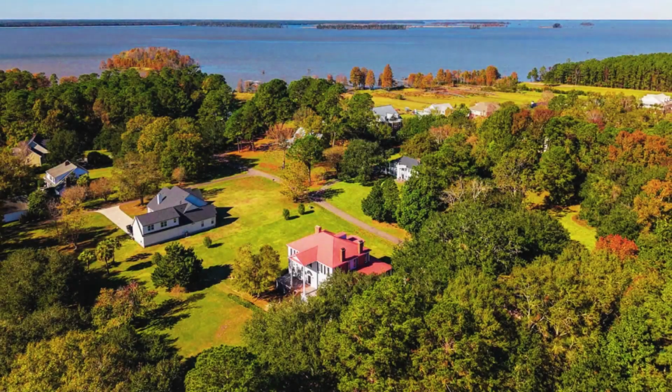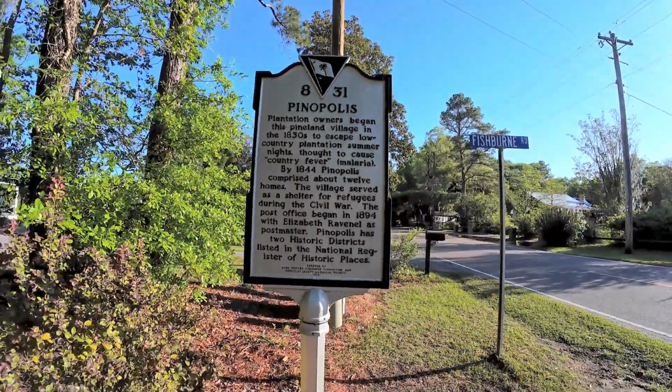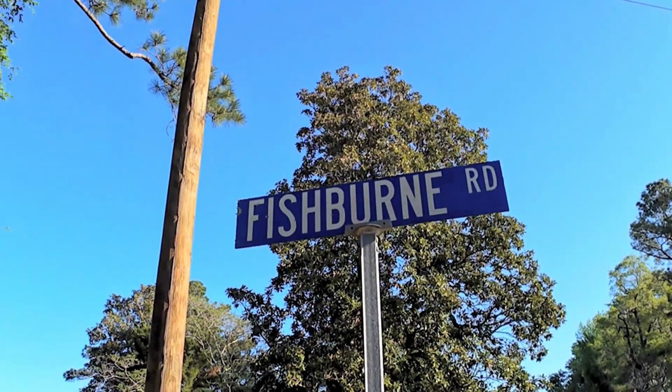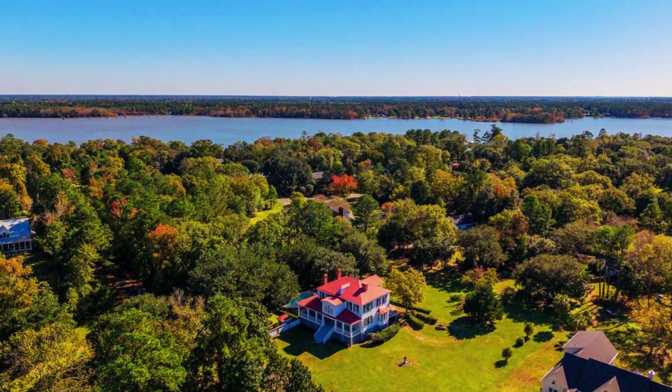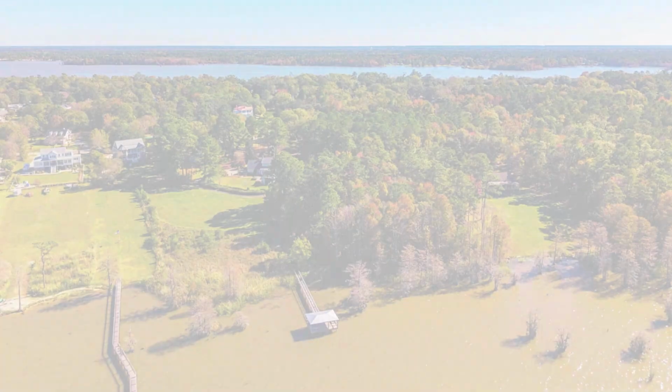But it is not just the house that's fascinating, it's the setting. Pinopolis is its own little world. This village was originally a Pineland retreat, basically the 1800s version of a summer escape for wealthy Charleston families who wanted to flee the swampy heat and mosquitoes. They would come up here to get some relief thanks to the higher elevation and the piney air. There were no paved roads, no bridges, and you had to arrive by boat. And then in the 1930s, boom, Lake Moultrie was created. And suddenly, Pinopolis became a peninsula. I mean, it literally went from being surrounded by pine forest to being a lakefront village overnight. If you didn't know better, you would think that this place was made up for a Southern novel.